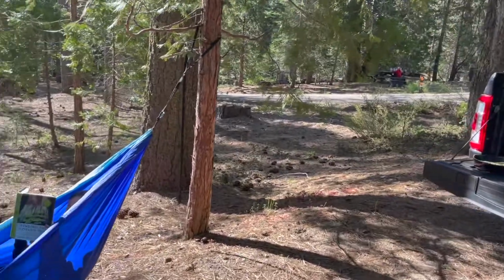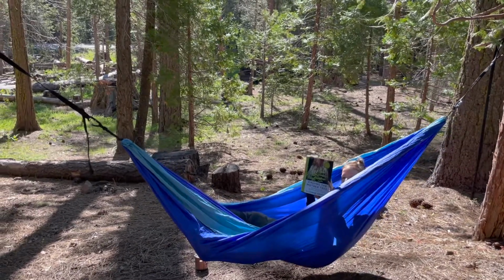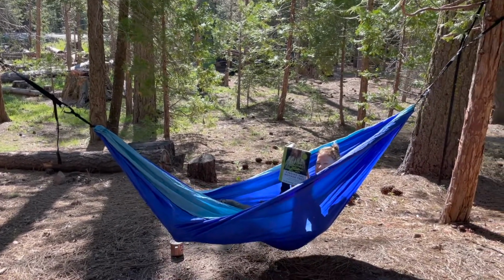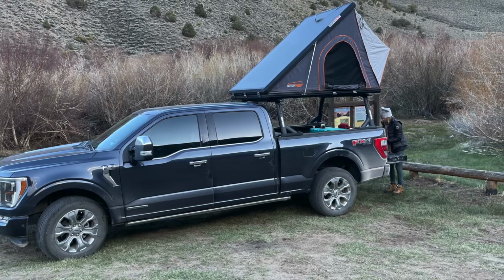And I'd be remiss if I didn't show that we had also bought a hammock so that we can actually enjoy the campsite even more. And as Beth will show you, you can read from these things. See? So that's it for our gear. Very minimalized, but very functional.